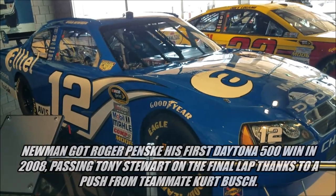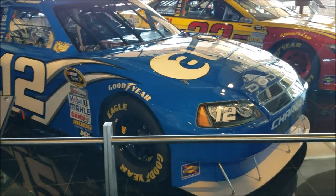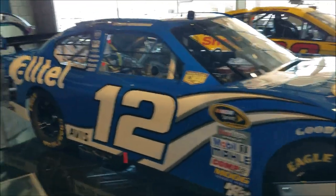This is Ryan Newman, 2008, the 50th anniversary Daytona 500 that was. I got a picture of his trophy, all gold Harley J. Earl trophy, so that's pretty neat.